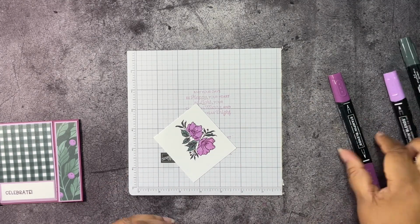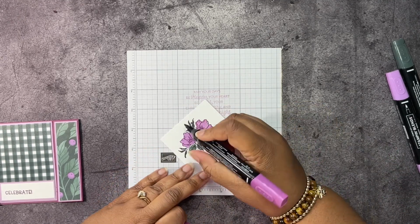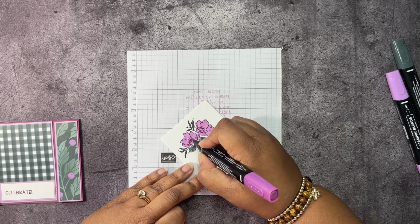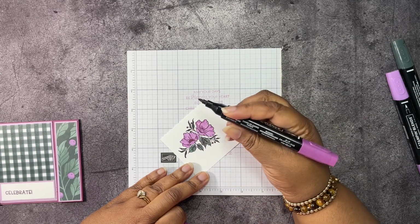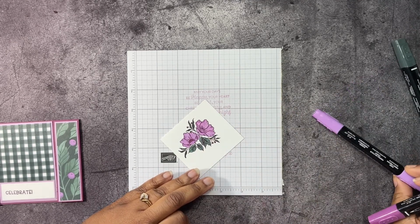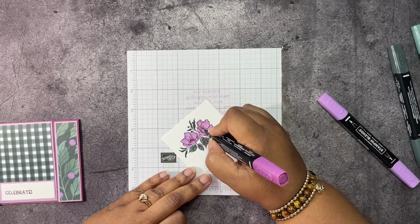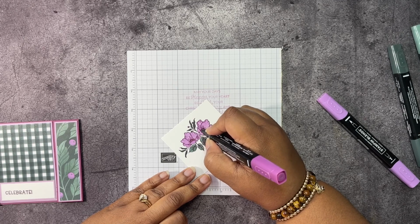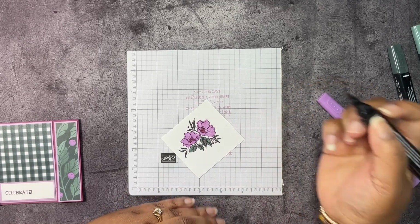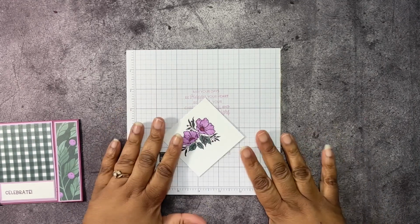Okay, and then I'm going to take our Rich Raspberry, our Blackberry Bliss, and I'm just going to color in the centers of these flowers. And this is the dark, I think I used the dark on all of them, except, no, I used dark on all of them, so yeah. This dark Blackberry Bliss, though, looks like Rich Raspberry to me. And that's why I wanted to use it. Okay, and that is it for the coloring. So now we're going to get our Stampin' Cut and Emboss machine out, and we're going to die cut this.